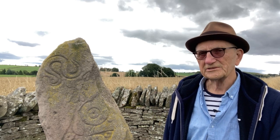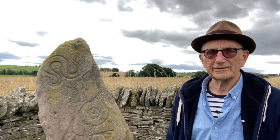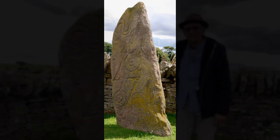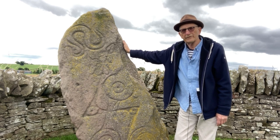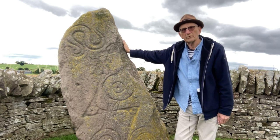Today I'm in the village of Aberlemno, which is near Forfar in the county of Angus. This beauty here is the Serpent Stone. The Serpent Stone is a fabulous example of very early Pictish art. And it's amazing it survived so well.